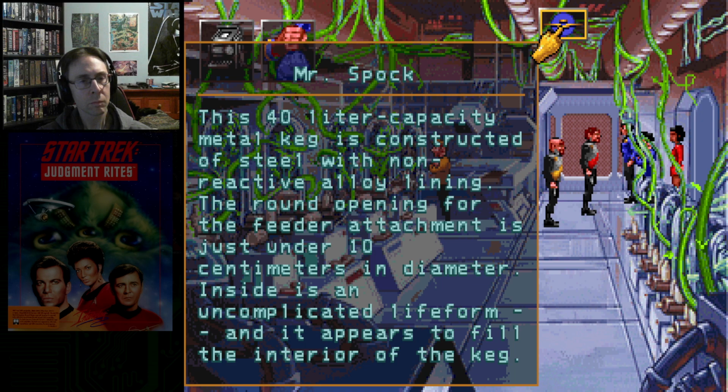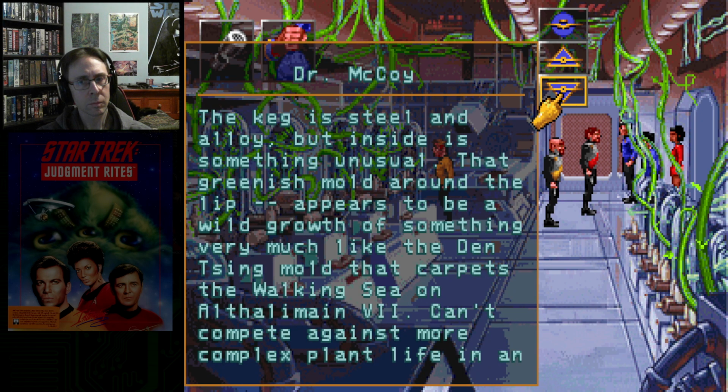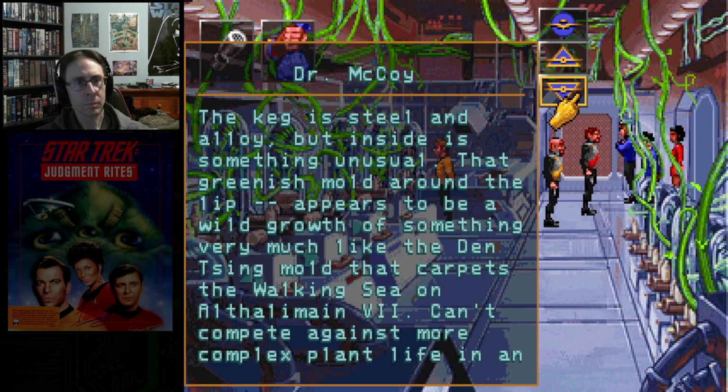This 40-liter capacity metal keg is constructed of steel with non-reactive alloy lining. The round opening for the feeder attachment is just under 10 centimeters in diameter. Inside is an uncomplicated life form, and it appears to fill the interior of the keg. That keg is steel and alloy, but inside is something unusual. That greenish mold around the lip appears to be a wild growth. It can't compete against more complex plant life in an open ecosystem. But in isolation with a nutrient-rich broth, which I take it the keg contains, it does very well indeed. Of course, it seems to have completely blocked the feeder tube, which probably accounts for why the plants are struggling to survive in this hydro bin.